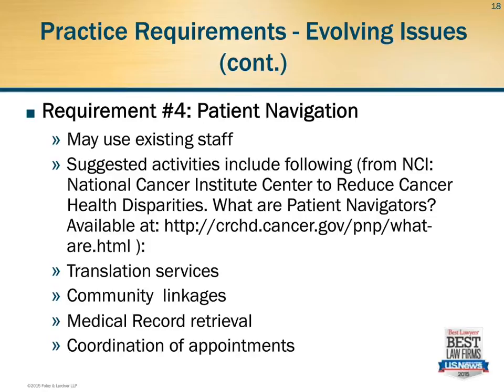Here is a sampling of some of the things that navigators would and could do: translation services, community linkages to other services that are beyond what's inside of an oncologist practice's walls. That could include transportation, et cetera. Medical record retrieval, there's an expectation that the practice will help patients have access readily to their entire medical record, as well as potentially coordination of appointments. So again, for the field of oncology, the concept of patient navigation is not new, but it might be something that certain practices, especially smaller practices, would have to think creatively about how to augment their daily clinical workflows to provide some of these services.